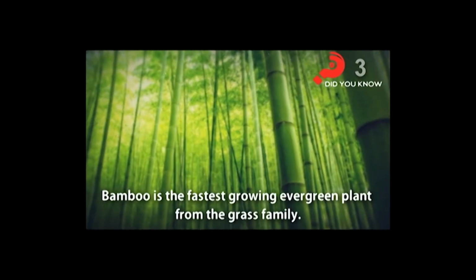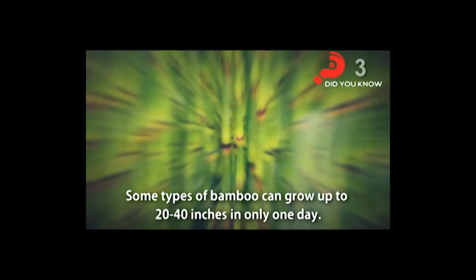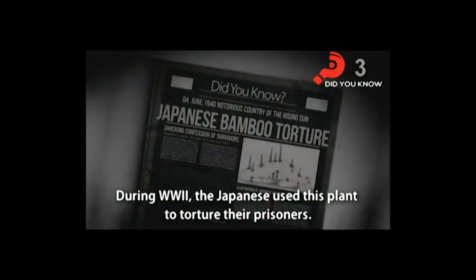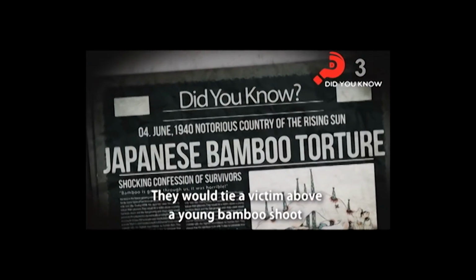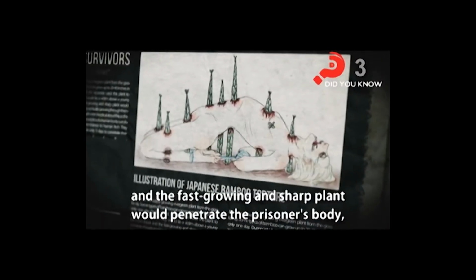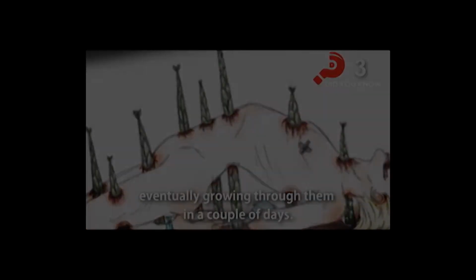Bamboo is the fastest growing evergreen plant from the grass family. Some types of bamboo can grow up to 20 to 40 inches in only one day. During World War II, the Japanese used this plant to torture their prisoners. They would tie a victim above a young bamboo shoot, and the fast-growing and sharp plant would penetrate the prisoner's body, eventually growing through.